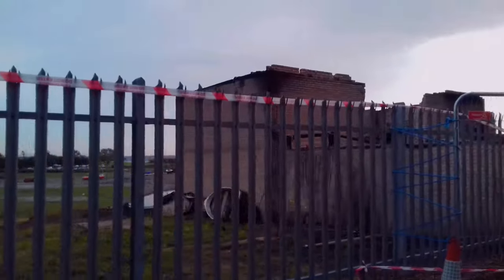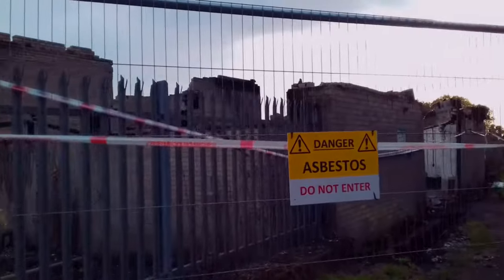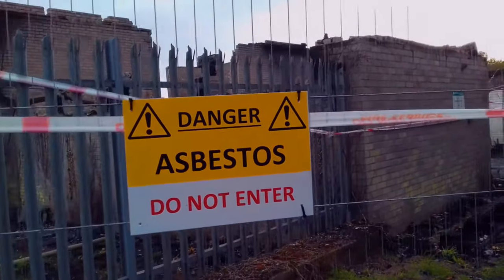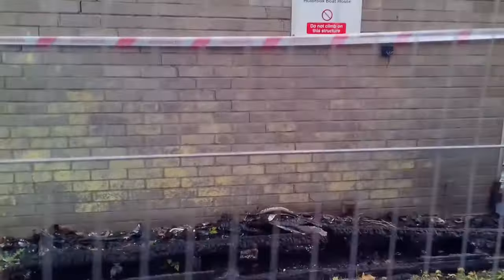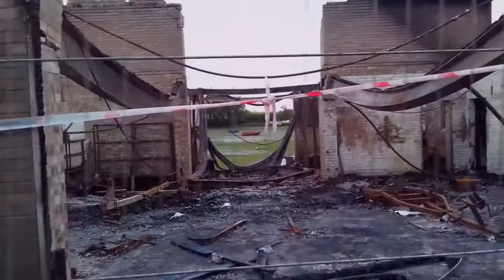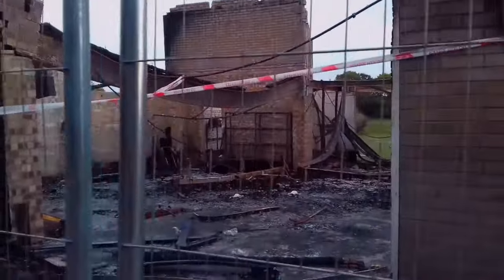The old boathouse here at Holbrook Creek is all fenced off. This is why. Asbestos! Avoid that stuff at all costs. Wow, look at this. Looks like there's been a bit of a fire as well. Wow. That's a shame, innit?